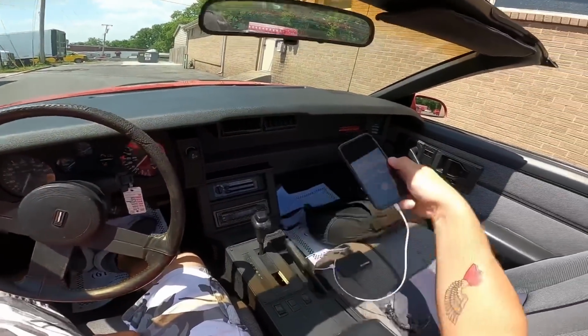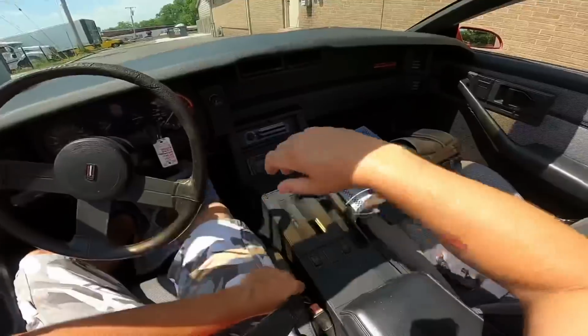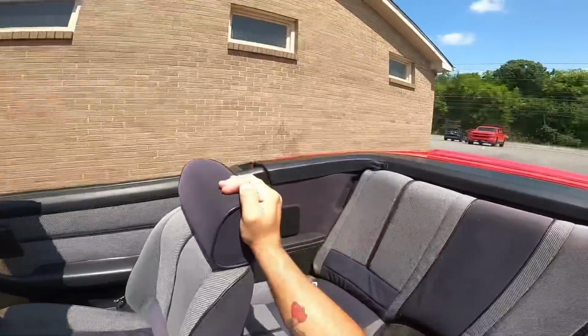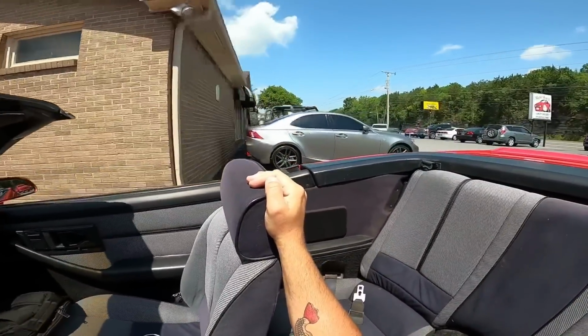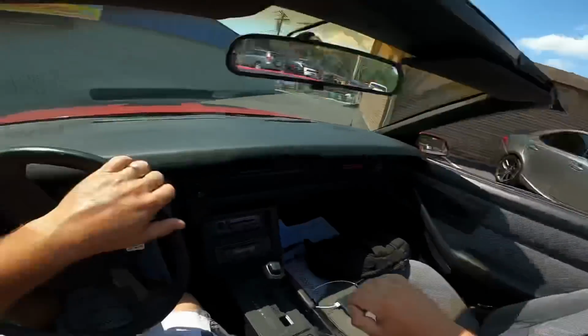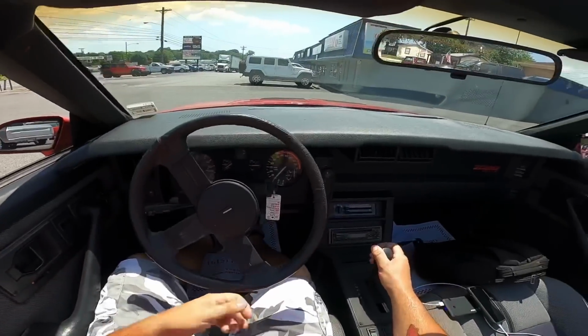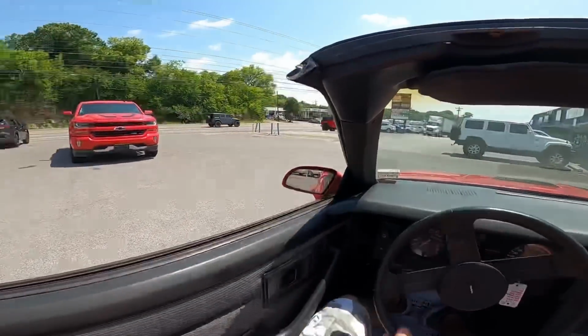Okay, got y'all set up on the head cam here. Now we're gonna take off. Let's go ahead and get buckled. Back on up here. I did notice the temp gauge is coming up. Looks like it's around 160 now, so the oil pressure gauge is broke on here. It looks like it's at 100.